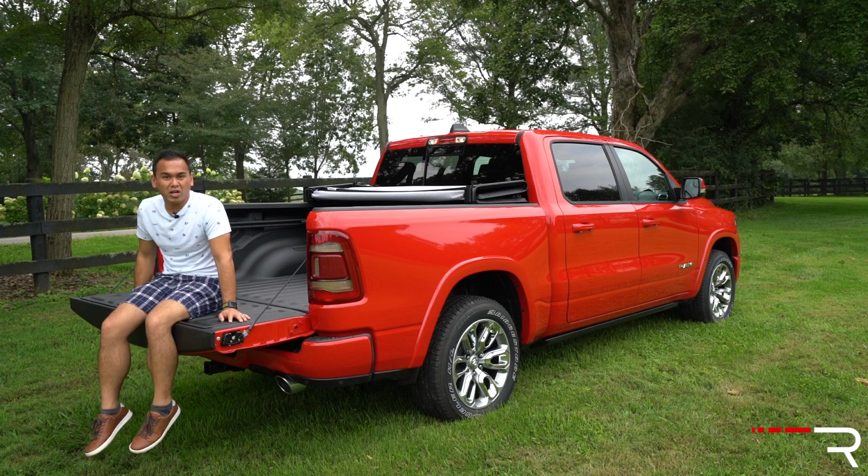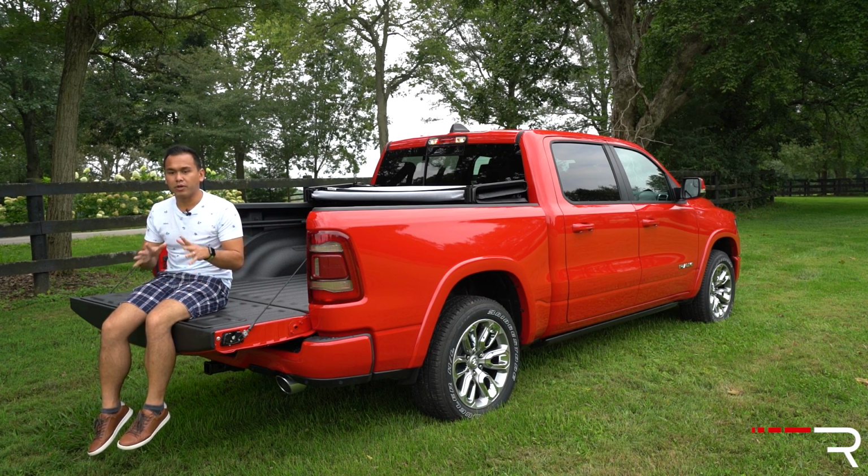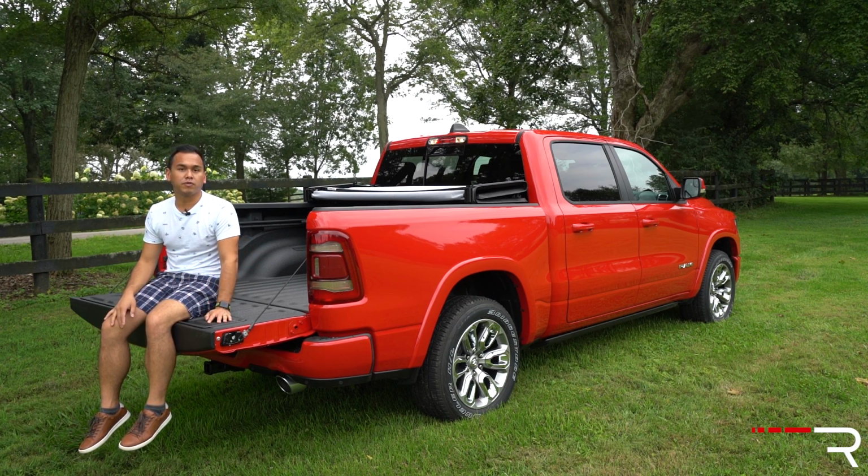That's honestly not a lot of money considering the fact that you get the 2 mpg increase, the extra torque, filling in the gaps to make this truck feel a little bit more quick, and you have an interior that's really class leading in terms of luxury and the tech.